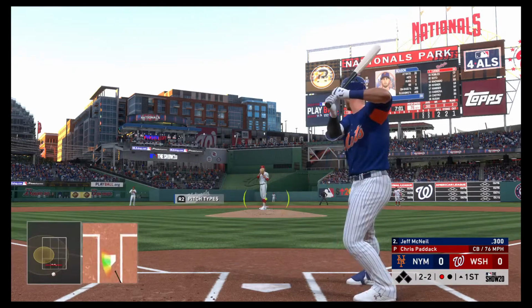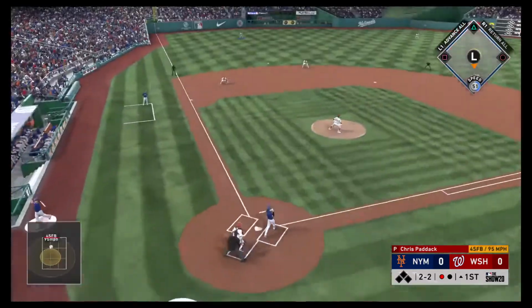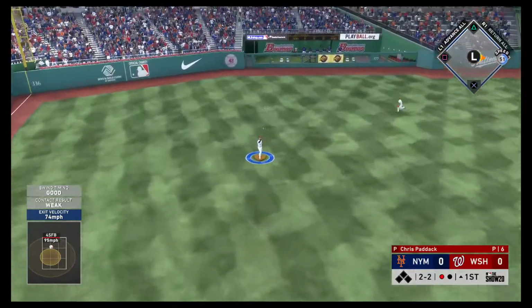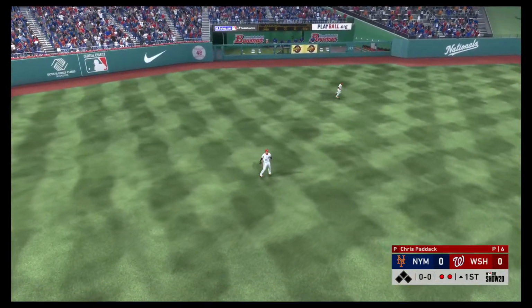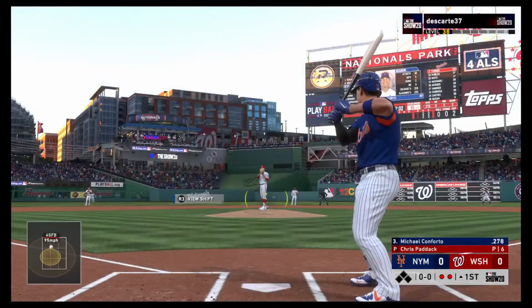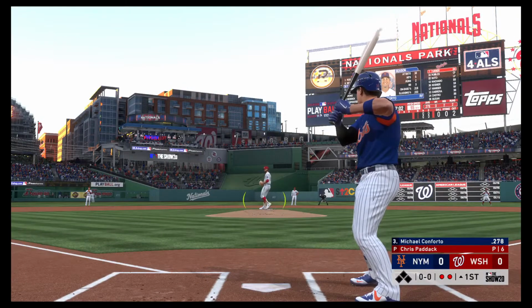To 2-2 now. Got him in the chase after the curveball below the zone there. That was a really nice pitch, and it can be a really tough one to lay off of as a hitter. Soto is right there as he'll put it away without much problem for the second out. Next up from New York, Michael Conforto. First chance for him here in the top of the first with nobody on.